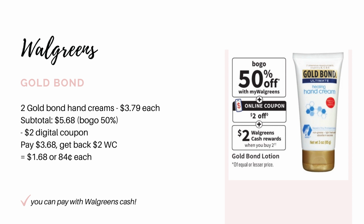So the Gold Bond are going to be buy one, get one half off. It says we're getting a $2 off digital coupon, and they're also going to be buy two, get back $2 in Walgreens cash. So I would go ahead and grab two of the ones pictured right here in the ad. It's the little 3-ounce hand creams. Online, they're priced at $3.79, so two of those would bring you to $5.68.